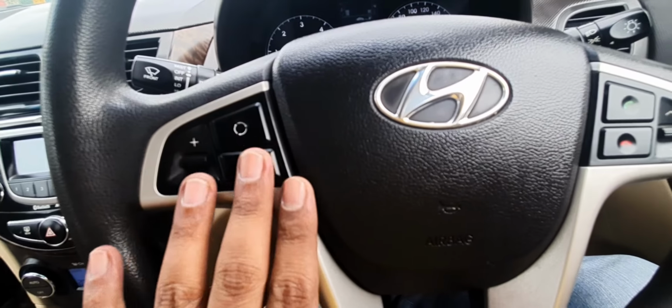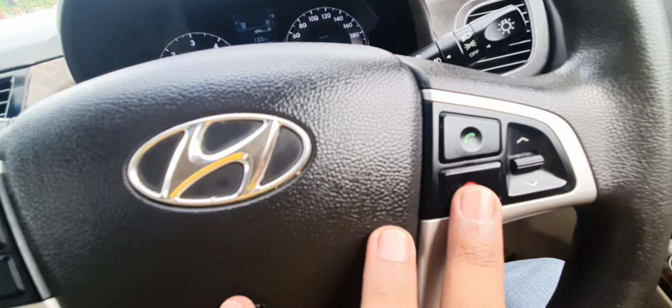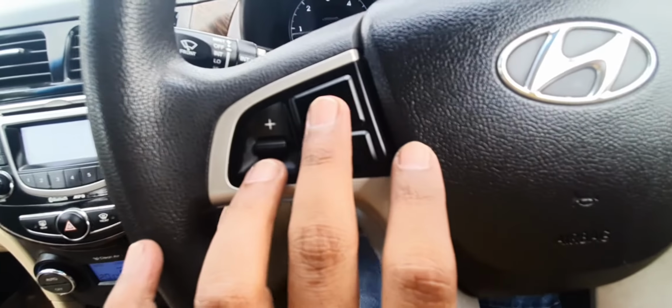These are the steering mounted audio controls. This is the mute button. This is the volume up and down button. This is the phone controls. Receive and reject the calls. This is to switch channels or the tracks. This is the repeat button.